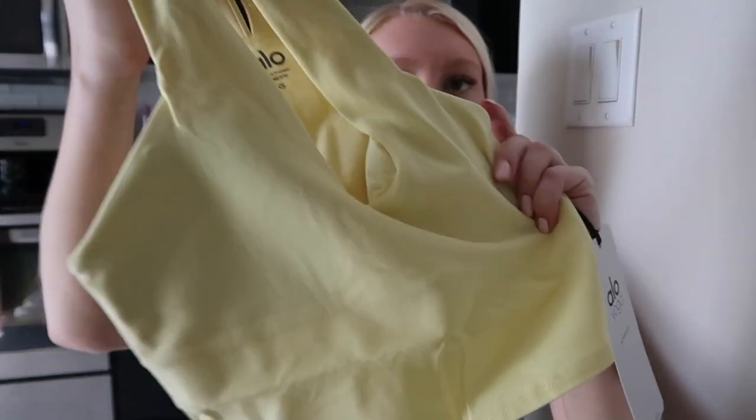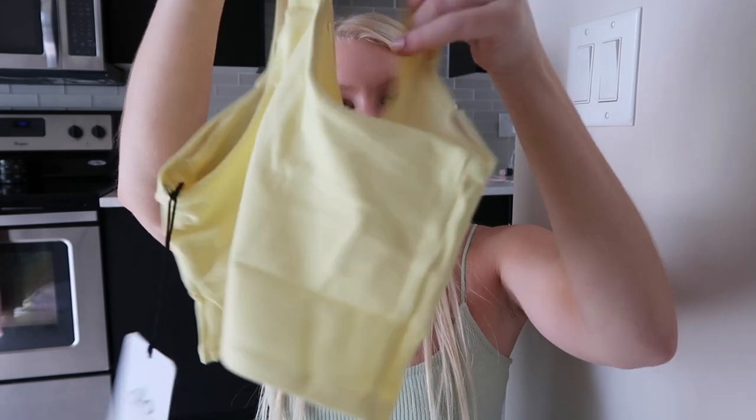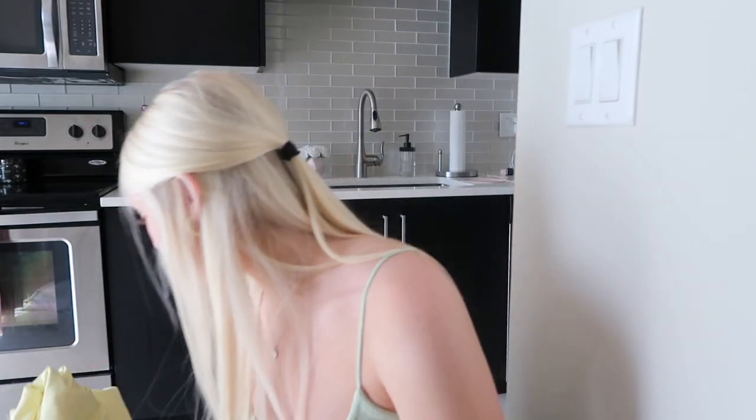Butter soft, V-neck kind of thing. Built-in bra, and then the back looks like that. So that's super cute. I'm really excited to wear this set and just everything else that I got from Aloe. I love Aloe lately. And then my next package is from 1-1 Swimwear. So I think I was mentioning them in one of my last vlogs, but they're my new favorite swim brand.